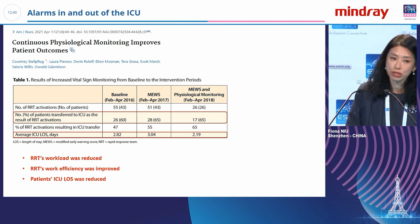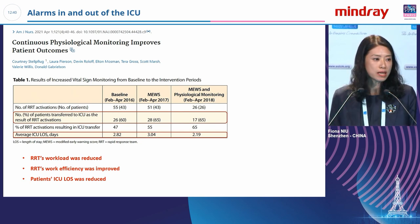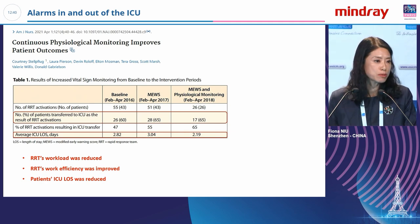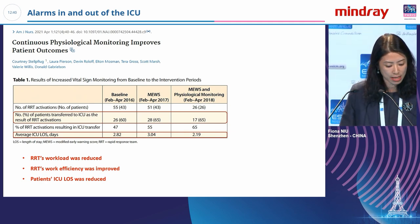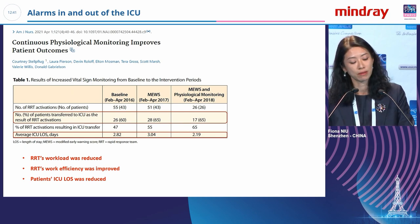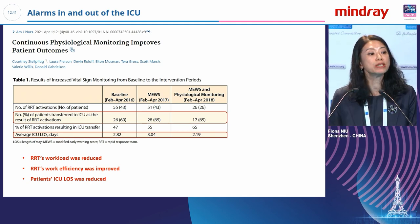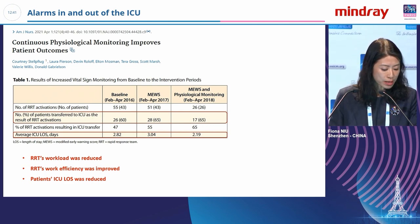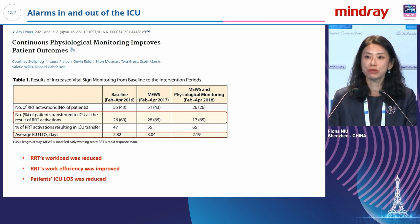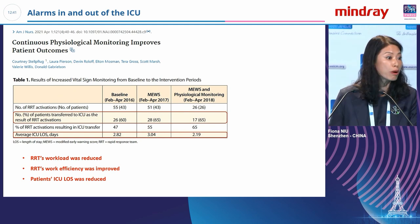Okay, so we know alarm management in the ICU is really important, but do we need to manage the patient's vital signs outside of the ICU, or just reduce the number of patients going to the ICU? This is a study about patient outcomes if we use continuous vital signs. We can see that if we use continuous vital signs, patient transfers to the ICU will reduce. Another point is that the RRT team's workload can also be reduced. So this is how we think about managing patients outside of the ICU, in the hospital in general.